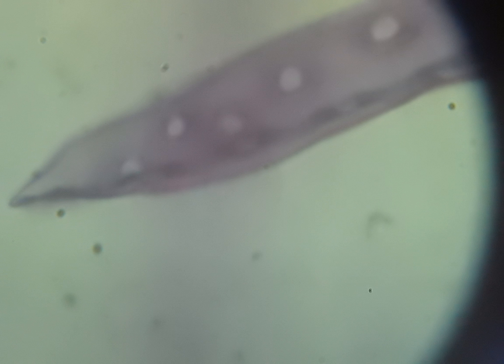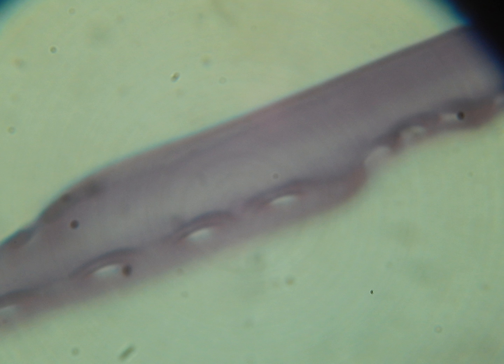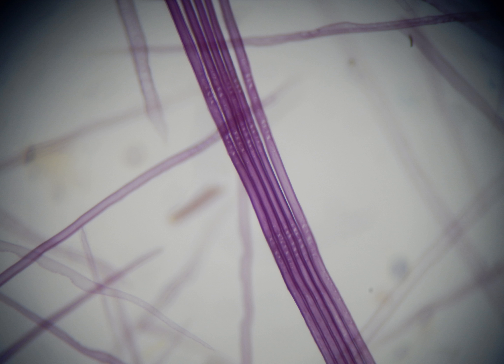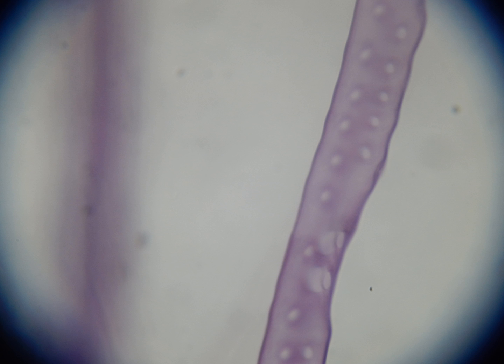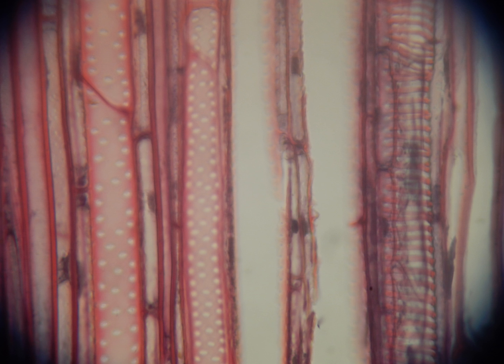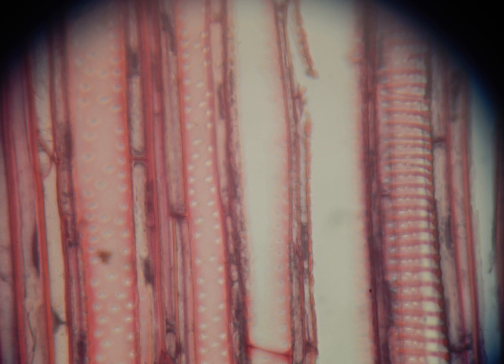Tracheids were the first xylem cells to evolve, but some groups of plants, such as the flowering plants, also evolved vessel members. These cells are wider, more cylindrical. They do not taper at the end, but instead end with perforation plates.